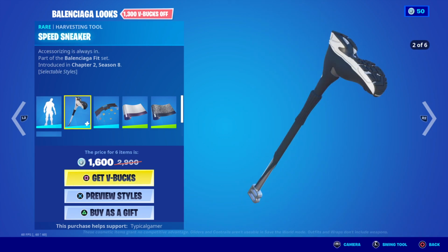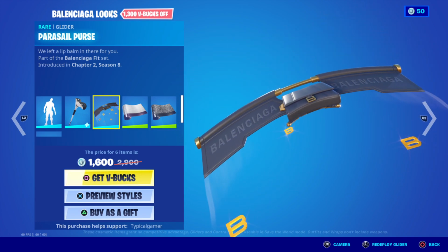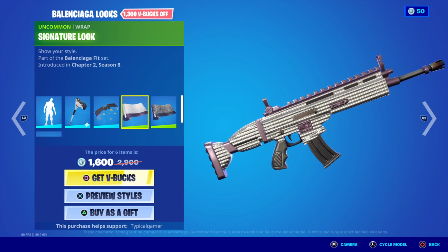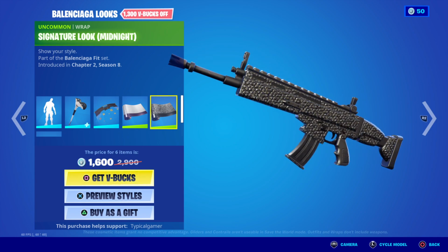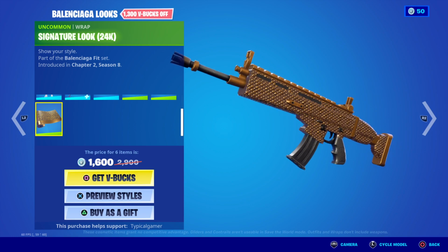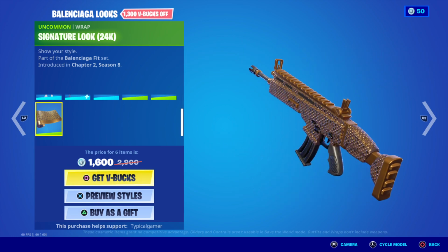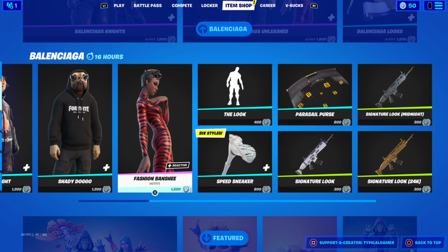We got the speed sneaker, the power seal pulse, signature look midnight, and signature look 24K. And you can get everything separately if you really want to.